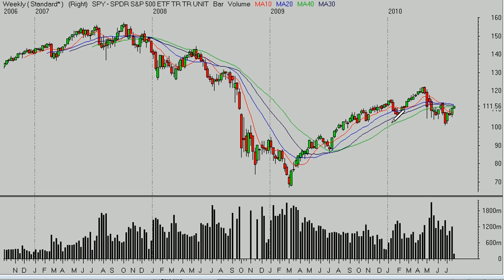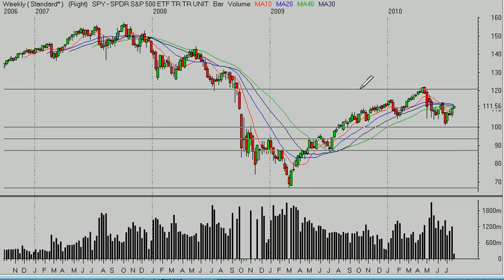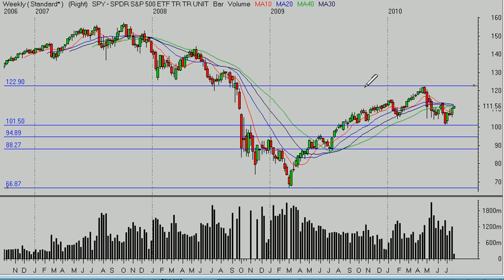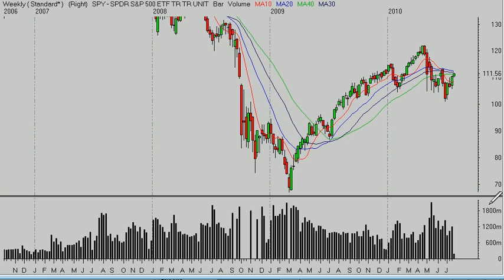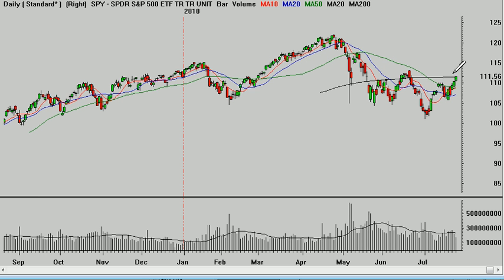Looking at the weekly time frame, we know that we had bounced from that 38.2% retracement level of the March lows from 2009 to the recent highs, and that's where we're getting this bounce. However, when we look at the weekly time frame, we're not fully out of the woods yet, because we can still see that we do have a pattern of lower highs and lower lows, and we're right at that 40-week or 200-day moving average, which is right here.